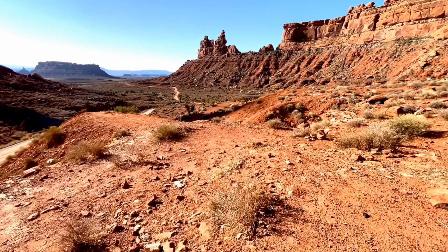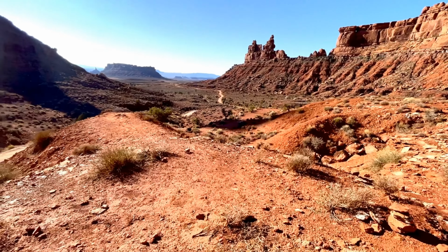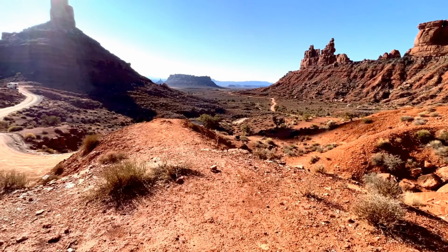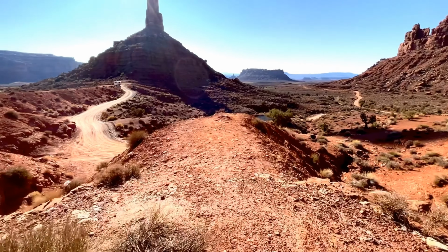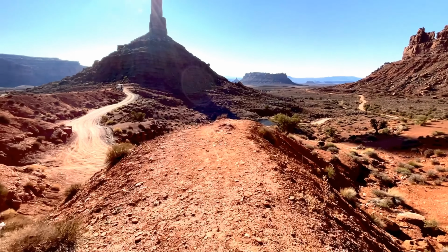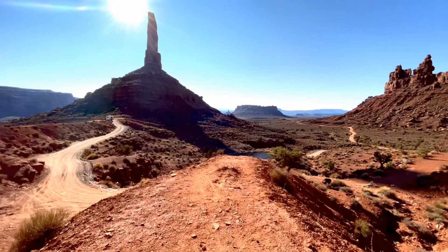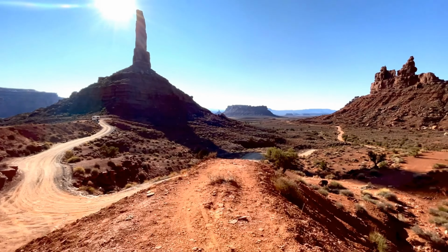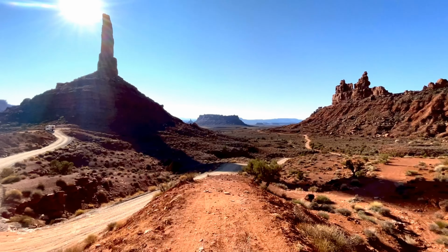So from my car, my Yaris camper van, I have this insane view and a little overlook ledge where I can go and check out the sights, which are pretty amazing. I'm just trying not to fall off a cliff. And it just keeps going.